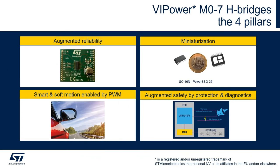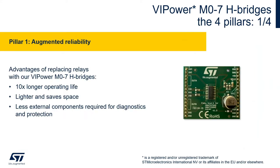The M07 H bridges family belongs to the latest state-of-the-art generation of VIPower H bridges, and it is designed around 4 main pillars: augmented reliability, smart and soft motion, miniaturization, and augmented safety by embedded protection and diagnostic. Let's see the first pillar, augmented reliability.